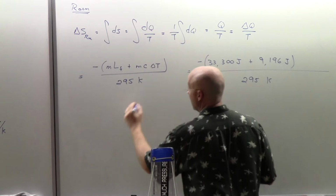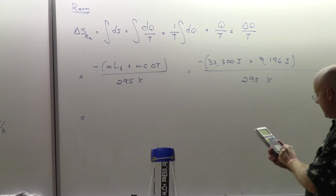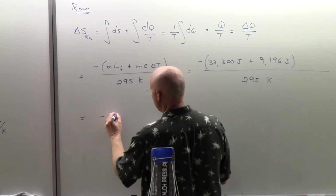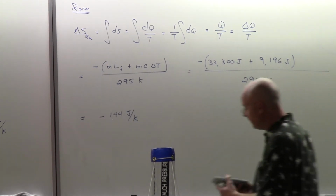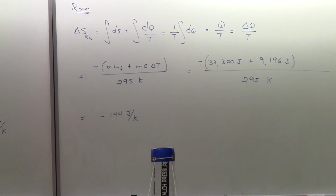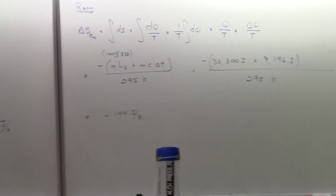And then if I divide that by the 295 Kelvin, I get what? So add 33,300 in the numerator, divide that by 295, and I get a negative 144. So again, negative because we are cooling down. And then if I finish this problem, trying to emphasize the second law of thermodynamics here. How'd you get 33,300 joules? This should be 100 times 333 joules right here, this number right there.